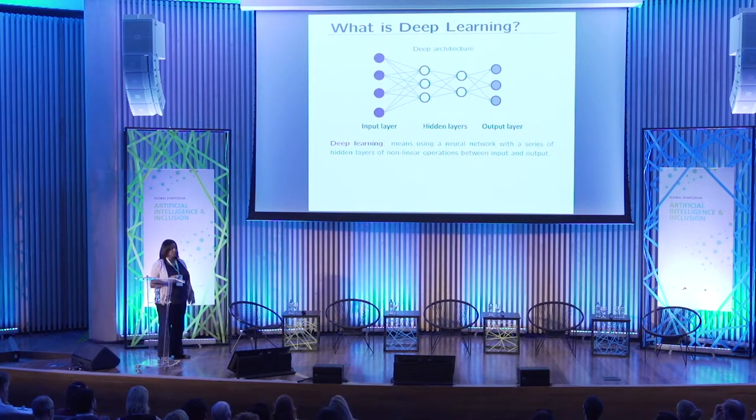What's a deep architecture? So you plug in the data on the left-hand side. This is the input layer, and you have a class in the output layer, right? So for example, you plug in the number 8, and this is just a set of pixels, and the machine learning algorithm will train the weights of this network to produce the right outcome, which is the digit 8, right? So deep learning means using a neural network with a series of hidden layers.